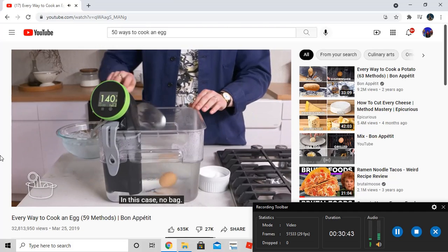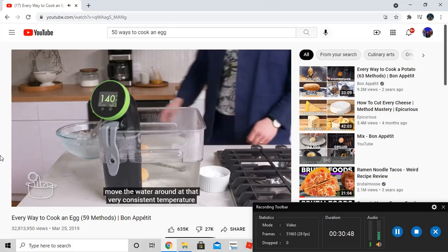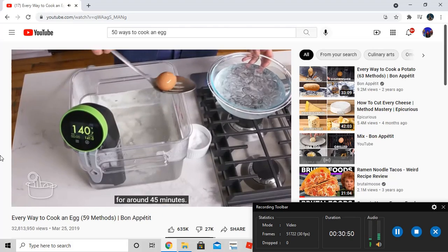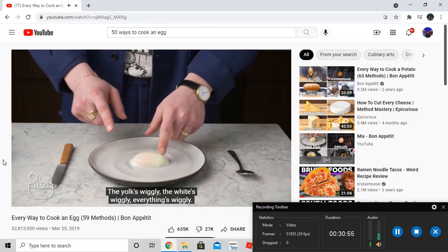In this case, no bag. The egg is its own bag. So we're just going to let that immersion circulator move the water around at that very consistent temperature for around 45 minutes. And we're good to go. So this is our sous vide egg. The yolk's wiggly, the white's wiggly.